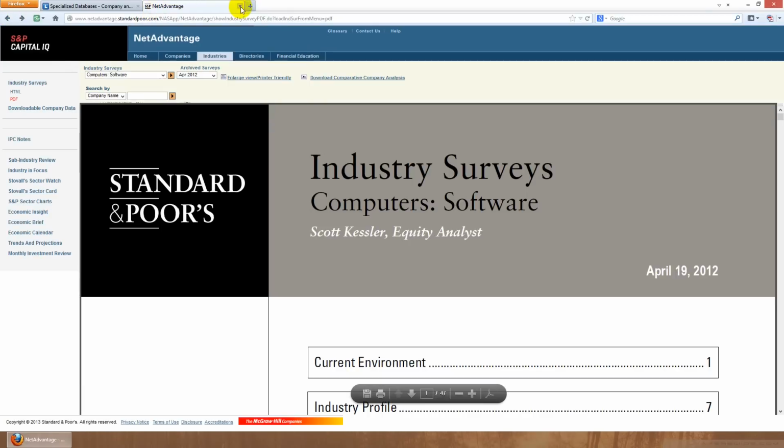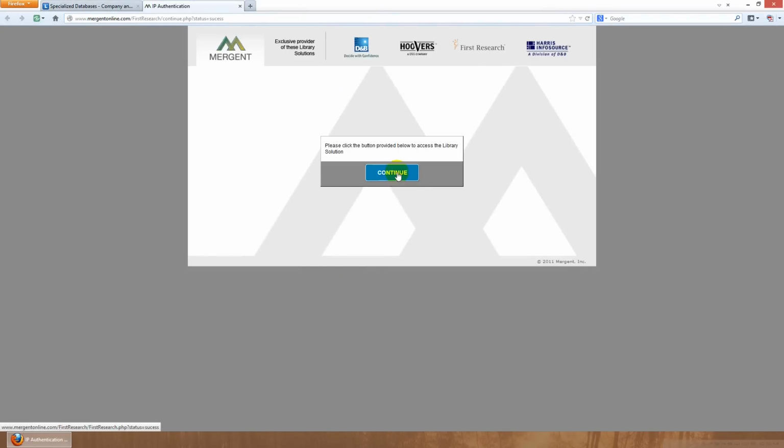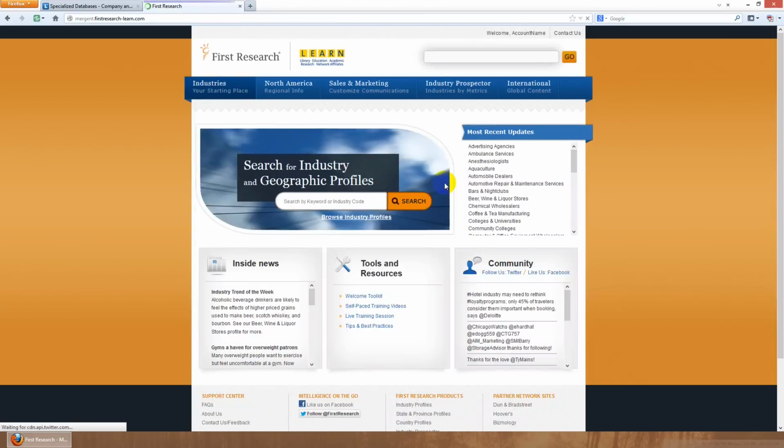All right. So I'm going to X out of there. The next database that we're going to look at for industry information is at the bottom. It's First Research. First Research contains over 900 industry segment reports. You can search by keyword or by industry code.